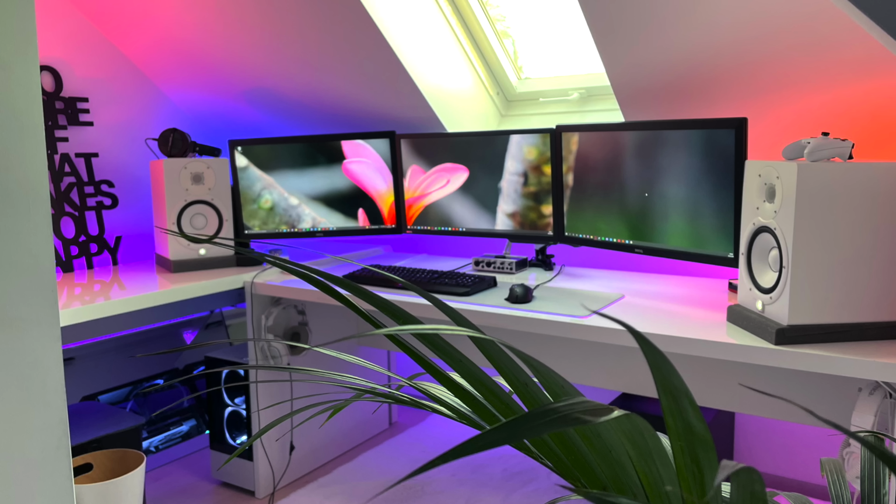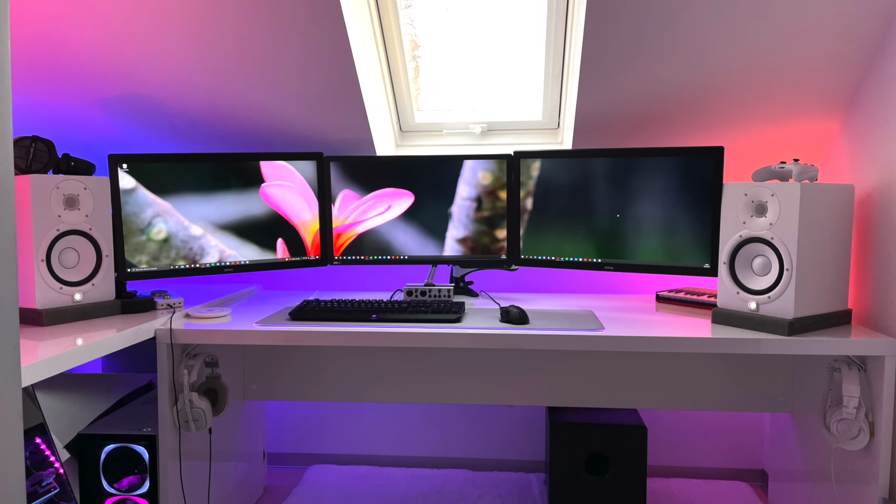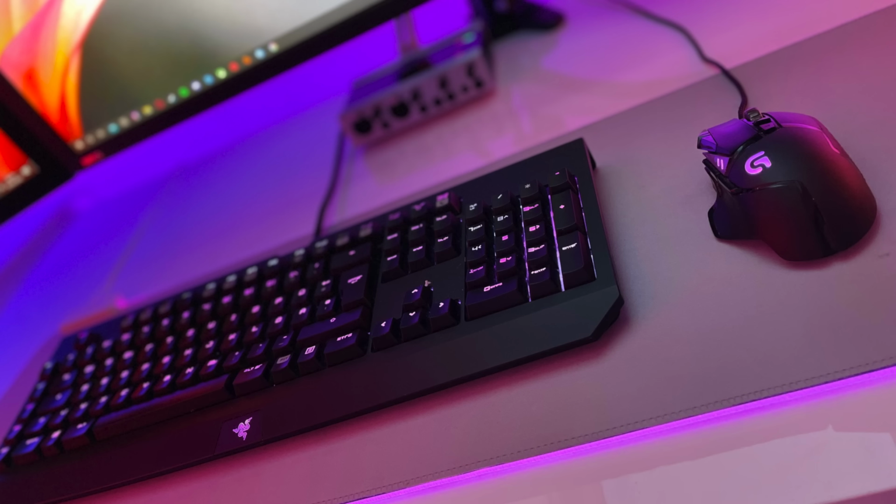The primary display is a BenQ XL2411. It's 144 Hz at 24 inches with two BenQ 24-inch monitors on each side. Not the best job in terms of making them all align properly, it seems. That could be worked on a little bit. Down to the peripherals, we have a Razer Black Widow Chroma with Logitech G502 on a Razer Goliath Mercury mousepad.